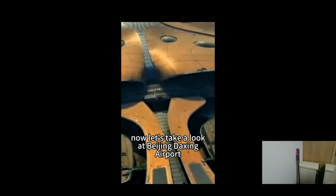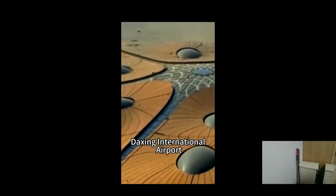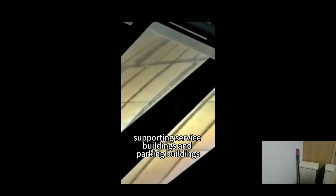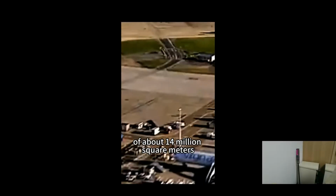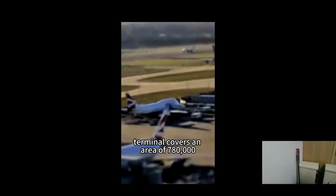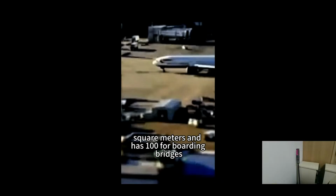Now let's take a look at Beijing Daxing Airport. The terminal of Beijing Daxing International Airport includes the main terminal, supporting service buildings and parking buildings, with a total construction scale of about 1.4 million square meters. The terminal covers an area of 780,000 square meters and has 100 boarding bridges.